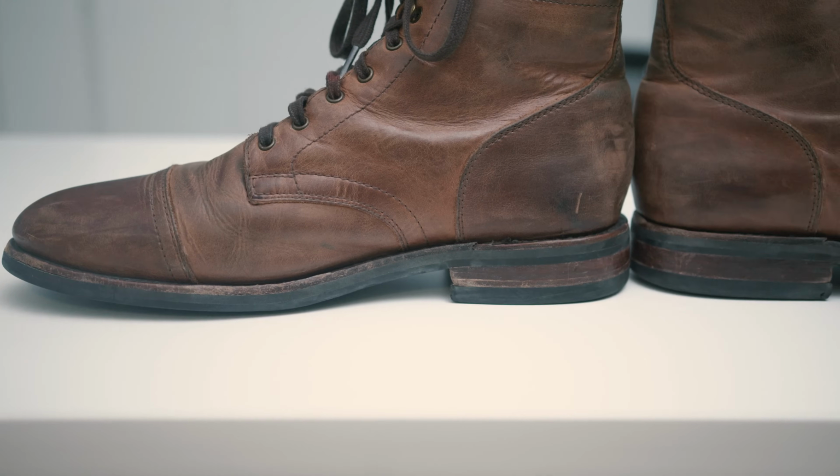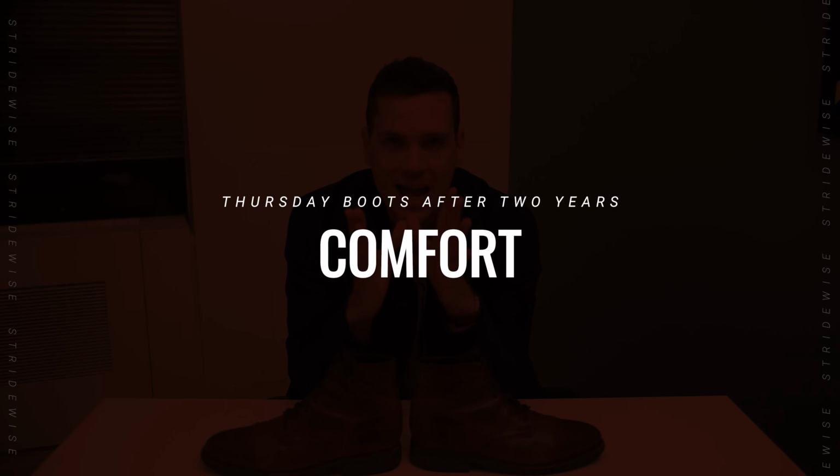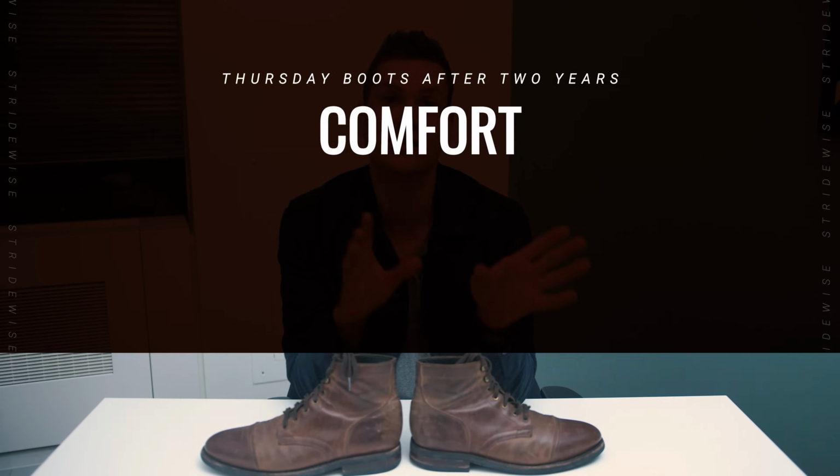These have all those traditional construction cues, but it's executed in a more modern way than any other boot company, at least until this company came along, and then other people kind of started copying the aesthetic. All right, but let's talk about the comfort. How has the comfort changed as the boots have been worn in? I've had these for 2 years.